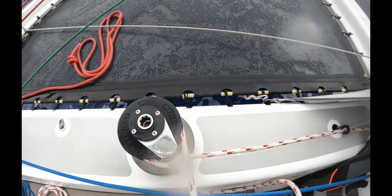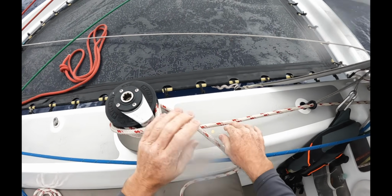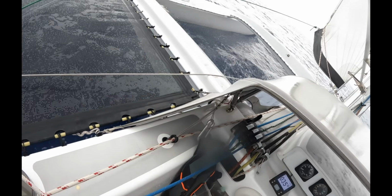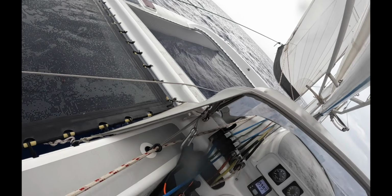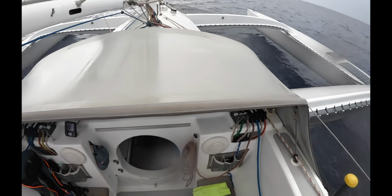I'm hamming it slightly so you can see it, but I'm aware of the fact the winch could back off at any moment. But if you're dividing the load between a couple of winches, then you don't need to worry about completely filling each one. There's hardly any tension on that whatsoever.